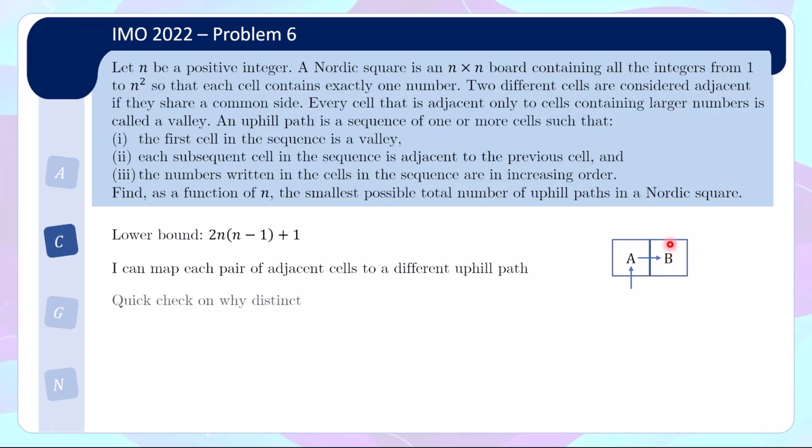Why does this procedure give distinct uphill paths for different pairs of adjacent cells? Well, quite simply, the uphill path I construct will have that pair of adjacent cells as the last two cells. So if I have different pairs, they'll have different uphill paths because the ending cells are different.